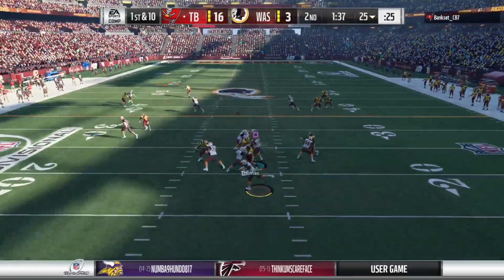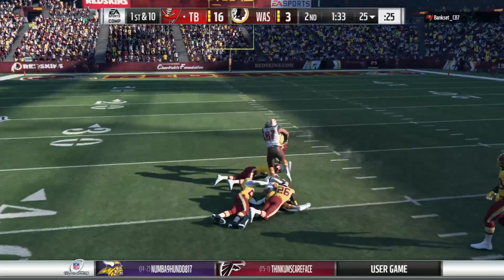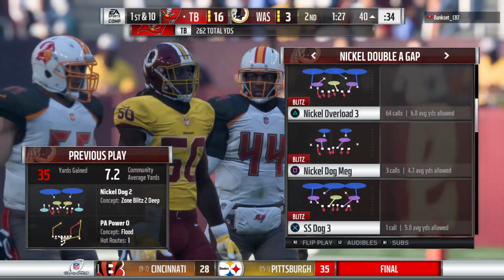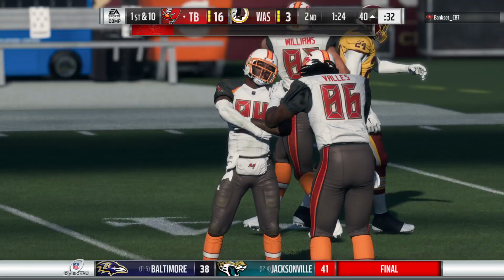They go play action here on first down. He's going deep, he's got a man, complete. And he takes this one all the way across midfield into enemy territory down to the 40-yard line. And that one results in 35 yards.